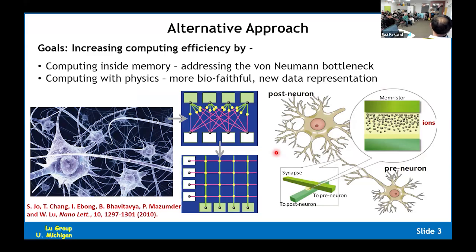So I've been working in this field since 2008. But in my view, I'm a hardware person. So we take a two-step approach. Obviously, the brain offers many very nice properties, many of them.